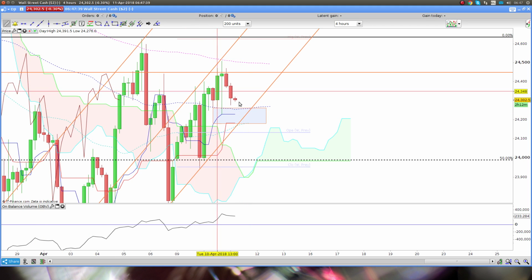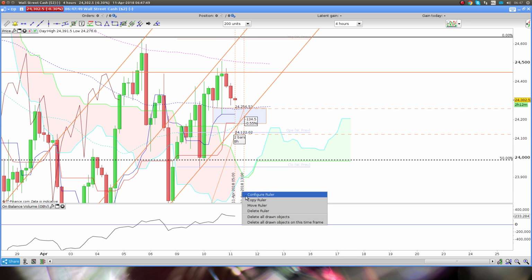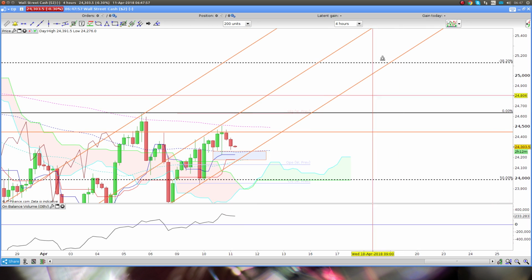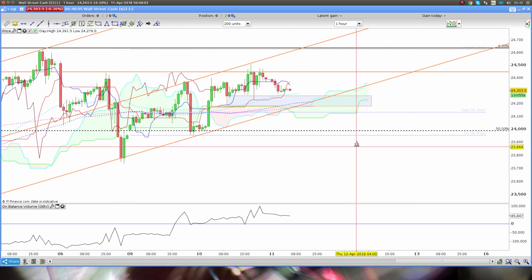And you've got a 110, 120 pip stop, which is for me well within my 3% rule. So this is definitely an area that I'll be looking for longs. Let's just get to the hour. Maybe we see something different there.